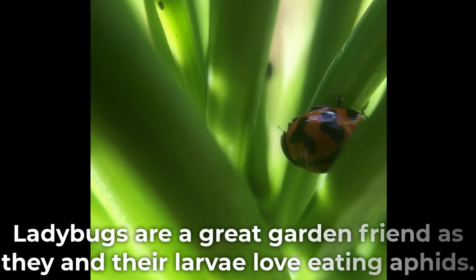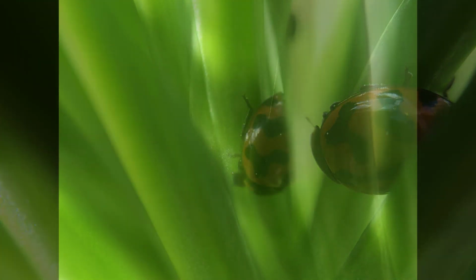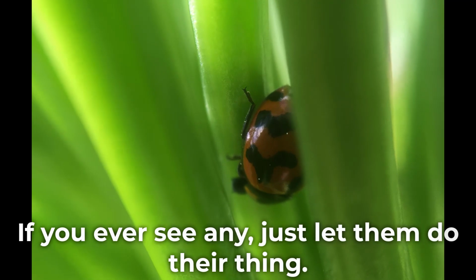Ladybugs are a great garden friend as they and their larvae love eating aphids. If you ever see any, just let them do their thing.